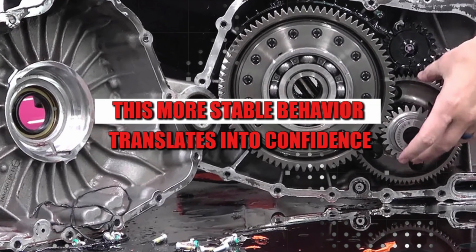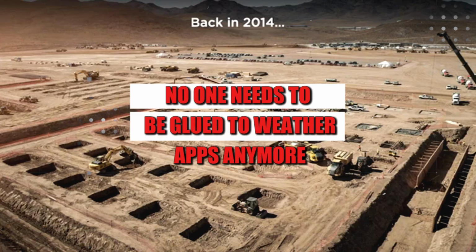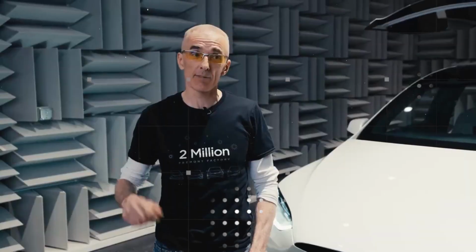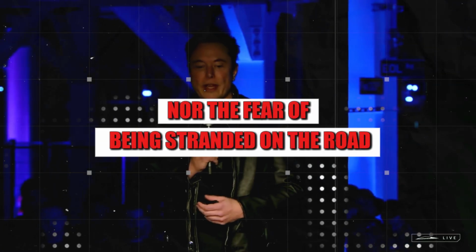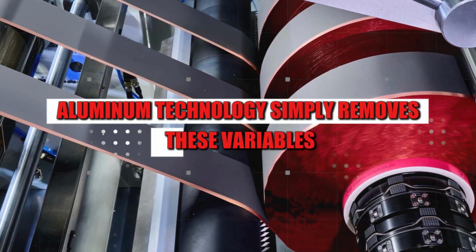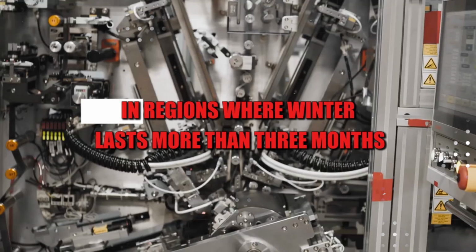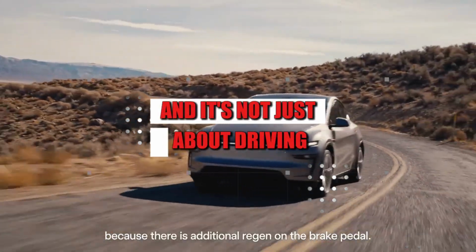This more stable behavior translates into confidence. No one needs to be glued to weather apps anymore to see if their car will make it through the next day. There's no longer the constant anxiety of being tethered to an outlet, nor the fear of being stranded on the road due to unexpected cold. Aluminum technology simply removes these variables from the equation. And this changes everything for those who rely on their cars daily, in regions where winter lasts more than 3 months. And it's not just about driving.